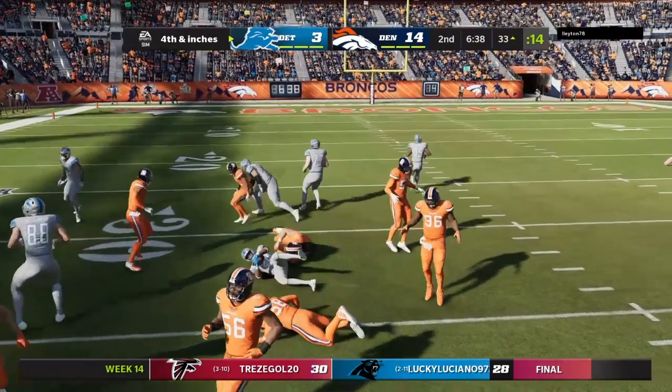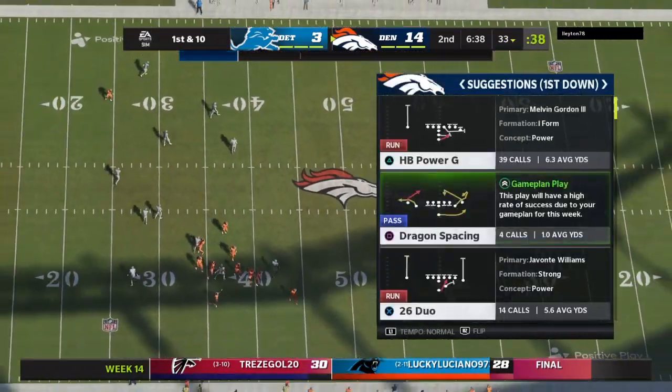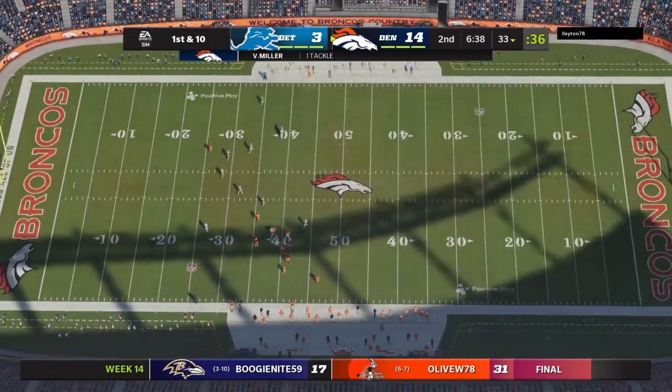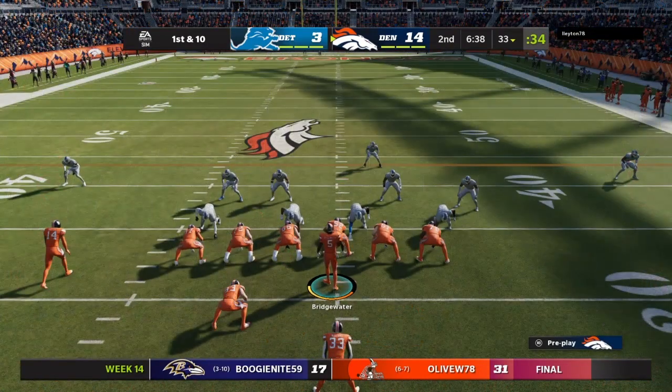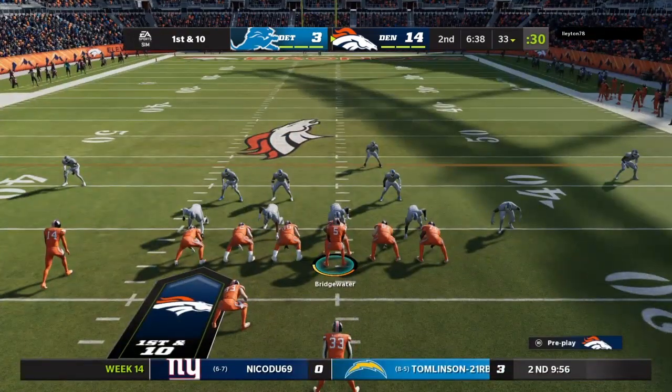It's Jefferson. And this will depend on the mark. I'm not sure he pushed the line forward. And indeed he did not. They stop him. The Lions turned away on 4th down. And the Broncos will take over on downs.